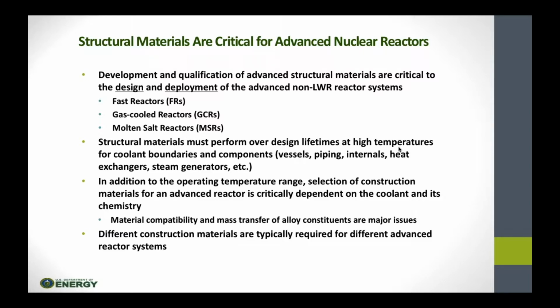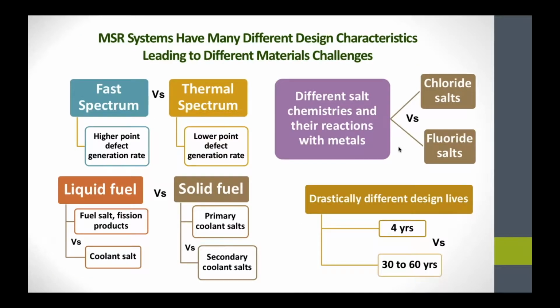Now, different construction materials are typically required for any different advanced reactor system, but that's especially true for molten salt reactor systems. Next slide, please. Now, there are a wide variety of parameters that molten salt reactor systems have that lead to different design characteristics of those different systems. And this view graph sort of summarizes some of the major ones. First of all, some of the vendors are looking at fast spectrum reactors versus thermal spectrum reactors. This principally impacts the rate of irradiation damage that occurs in these, as well as the highest level of radiation damage that would occur to the various components. Fast spectrum, of course, leading to higher irradiation and larger radiation rate and larger radiation damage levels.